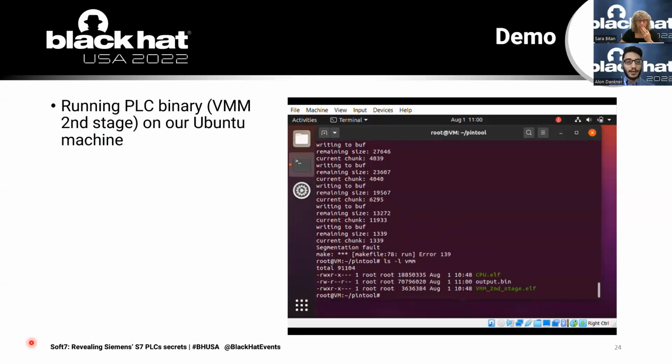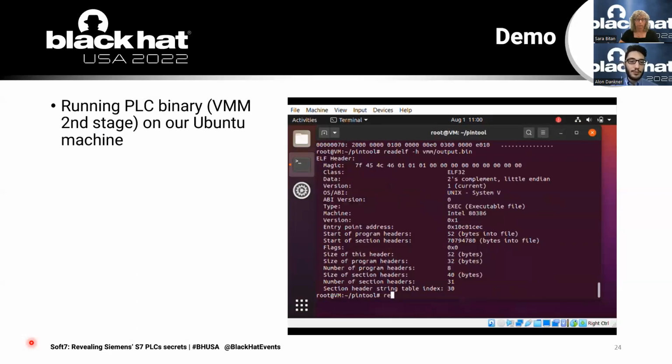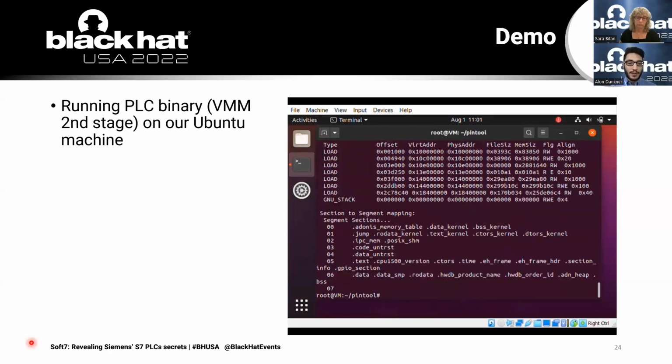At the end, we get a segmentation fault, but we just don't care because we ran the VMM long enough to get the plaintext. The decrypted software CPU is delivered in output.bin. As you can see, it begins with the ELF magic, and readelf shows that we actually managed to parse it. Now, check this out. We've just run a PLC binary on an Ubuntu machine, which doesn't even sound possible, and still we got the decrypted software CPU. Therefore, it is crystal clear that the decryption key is hard-coded. Now, back to you, Sarah, for the rest of the talk.